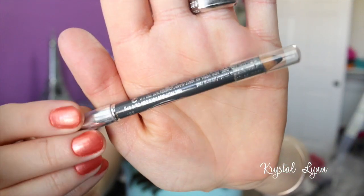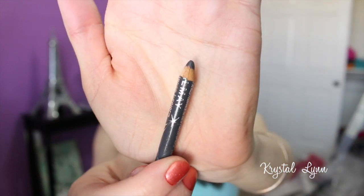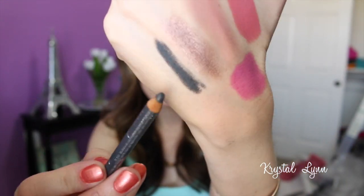Now the first one I want to talk about, I don't remember if I mentioned this before in a Loves and Letdowns, or maybe I mentioned it in one of my videos, because I know I used this in one of my tutorials, but it's the Almay Intense Eye Color, and it's the one in Royal Slate. So this is what the packaging looks like. So it has the eyeliner at this end and a little smudger on this end. But I just really love this gray. It's right there.